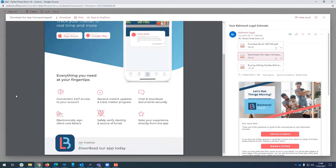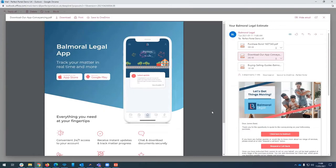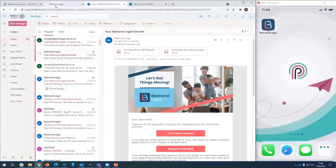The e-sign, the verification of identity, verification of funds. It has the client satisfaction survey built into the app as well. We can chat, download documents much more securely than email as well, encrypted chats within there. And we can, of course, receive instant updates with that. The client satisfaction survey integrates with Review Solicitors as well. You can attach any document to this. I've attached a buying and selling guide here. It's just a value add, a bit of free advice. And that's how you would quote, whether it's through your website, whether a referrer is quoting on your behalf, or whether it's through the Perfect Portal.